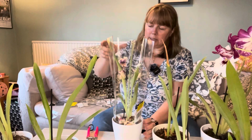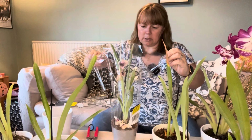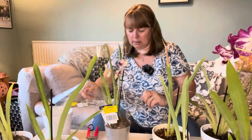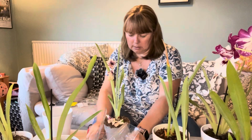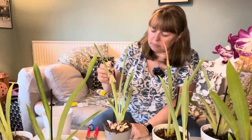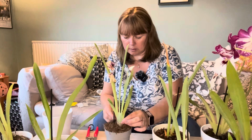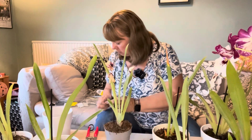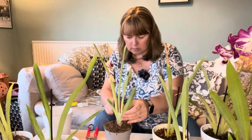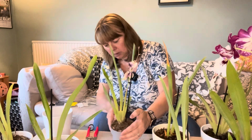Now this guy's interesting. I didn't notice this in the shop till I got to the checkout. He's actually got 2 flowers still to go, 2 buds. So he's had 2 flower spikes and he's got 2 buds. There we go. So again, it's this kind of white and purple flower. Take off the extra bits round and about, tidy them up a bit. Now, his actual vegetative growth isn't brilliant. He does look like he's suffering a bit. But hopefully, with a good soak, he'll be okay.